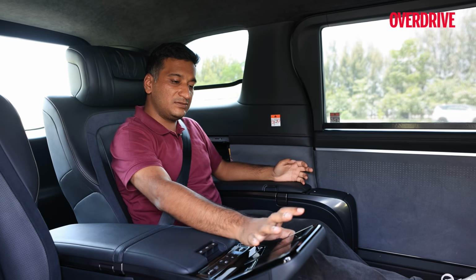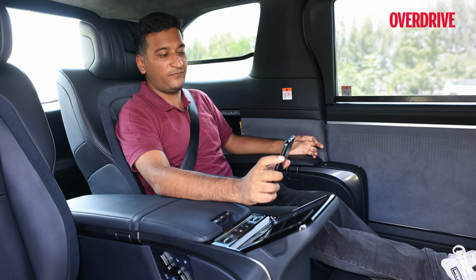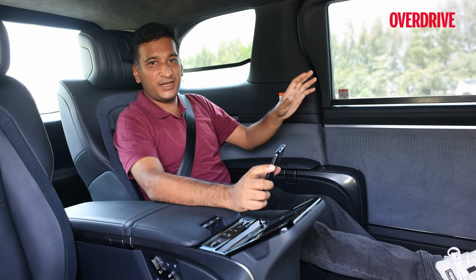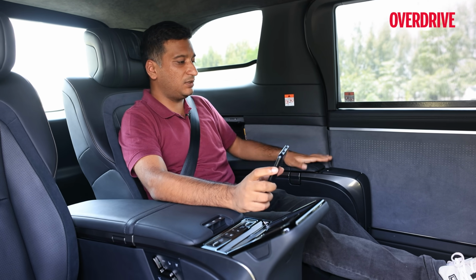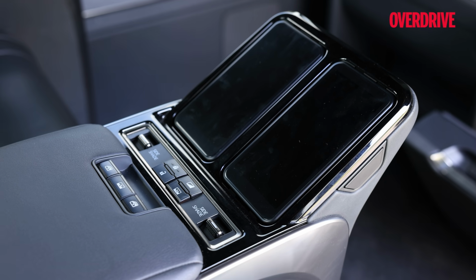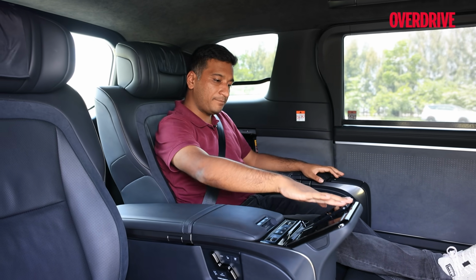And then again, these tablets function in more or less the same way. So you have similar functions. You have controls for those various ambient moods. The climate control, again you have a split 2-zone function here. The seat heating, cooling, massaging function. The rear seat climate concierge, all of that you control through here again.